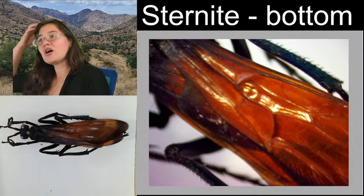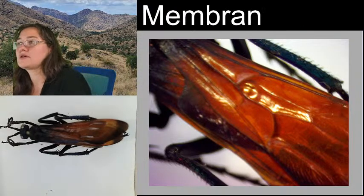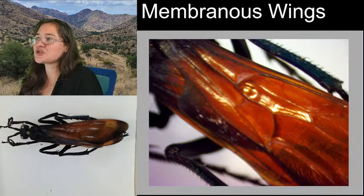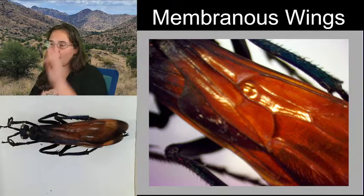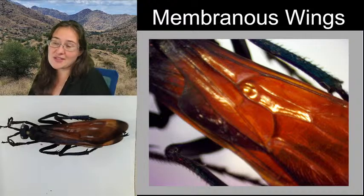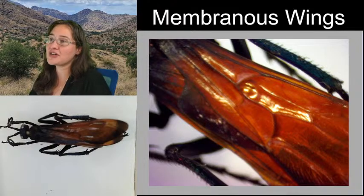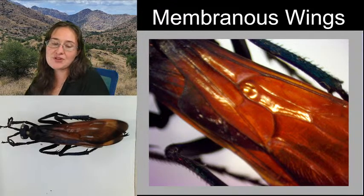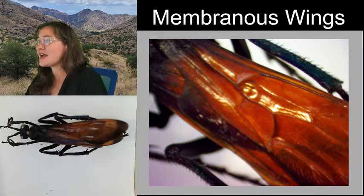All right, so the wings. The wings on a tarantula hawk, we call them membranous wings. So they're the same as any other wasp or bee. These wings, you may not believe me, but they are see-through. The coloring comes from the little itty-bitty micro hairs that are on them. So they are just as thin and fragile as any other wasp wings.